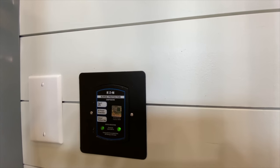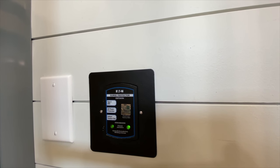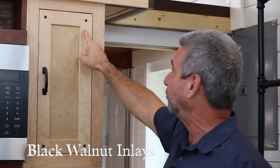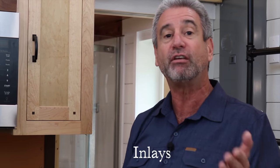And right next to the circuit breaker is another upgraded feature, surge protection for every electrical outlet. So let me tell you a big story about these little black squares throughout the house. Why are you guys making such a big deal about these squares? I'm really glad you asked. These squares come from a family tree on the family farm in Sandy Hook, Kentucky.